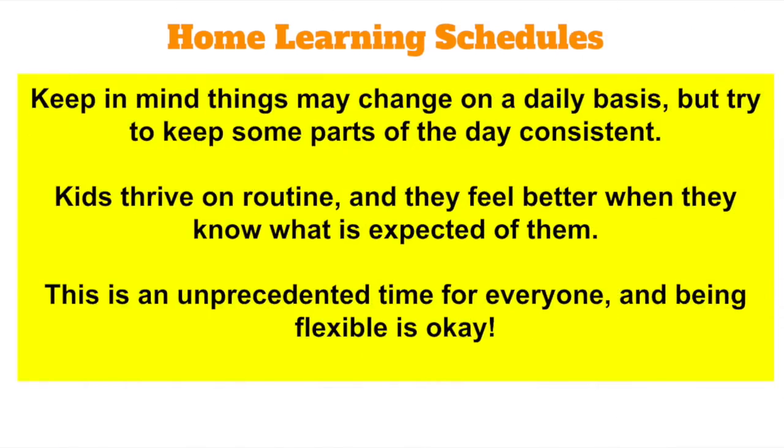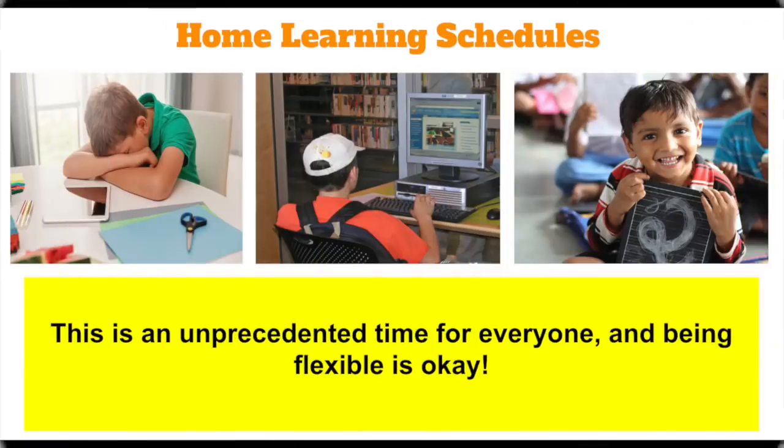Long Beach Unified recognizes that all families will be working through this time of school closures differently, and parents need to do what's best for their children during this unprecedented time. While creating routines and having academic goals for your children is encouraged, it's also okay to be flexible and take each day as it comes.